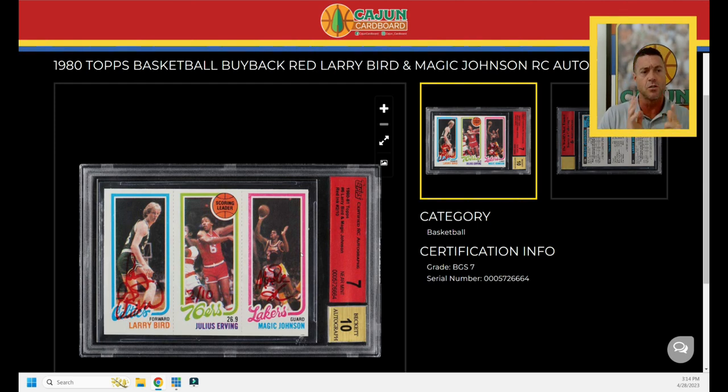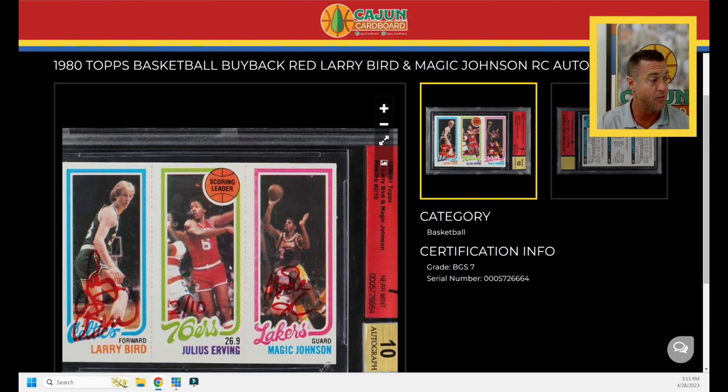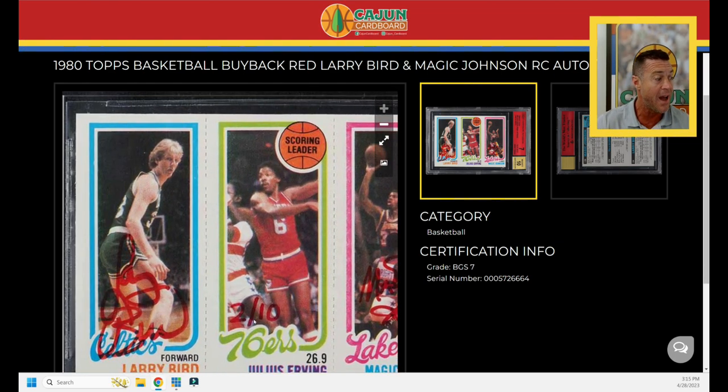But this, I think they took 10. There's 4 colors. There's blue... let me get this right. I know I'm going to get it wrong. There's red, blue, gold, and I think silver labels. There might be 5 colors, but I think there's 4. I may be wrong. They bought them back from the market. So Topps bought them back, distributed them to Bird and Magic to autograph and hand serial number. If you zoom in here, this is card number 2 out of 10.